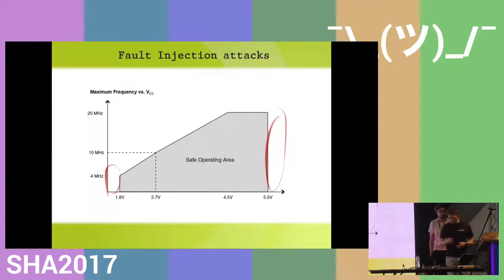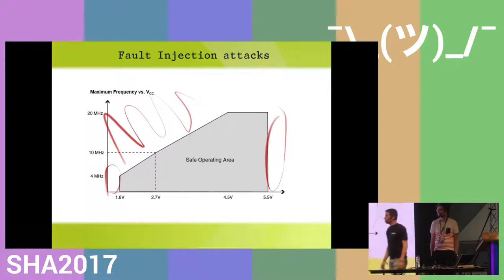Okay, so we see that in this case, we were dropping the voltage. It was drop the voltage, right? We were dropping the voltage below the recommended, and we were having these glitches. We could also go higher, and probably we would also get glitches. But we can also do more things. So for example, we can just try to play in this area, which is not recommended, so operate this microcontroller at higher speed, and with a voltage which is not in the safe area, and then we will have glitches.